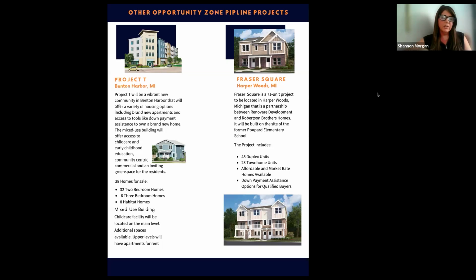And we have an additional phase here of duplexes in the same scenario. Those duplexes will be located on the corridor in partnership with Habitat. We received a missing middle grant through the Michigan State Housing Development Authority here moving forward. And we will have for sale units that will be set aside to serve 60 to 120%.